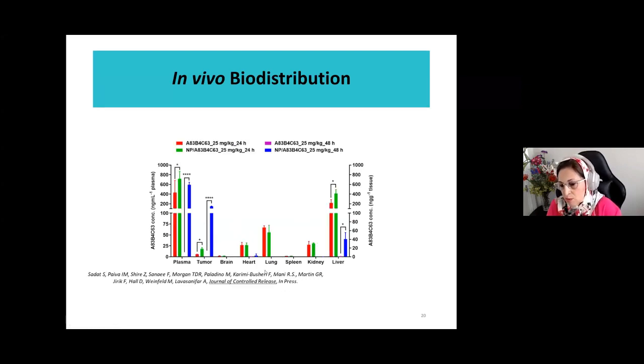So if I put these two pictures together, it looks like for the nanoparticle formulation, we see a delayed accumulation of the drug in the tumor. And then by 48 hours, the drug is being washed off the normal tissues. And that is really important, especially if we want to combine this drug with chemotherapy, because we can start chemo after the drug is washed off the normal tissues, and by that, make sure that the drug is only effective in the cancer.